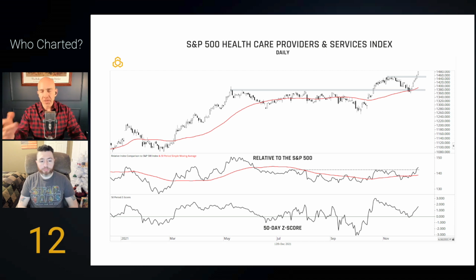And you don't want to buy something that's super extended from its 50-day moving average just because it's making a new 6-month high or just because it's making a new 3-month high. We like to kind of drill down, do a little bit of extra work there. And I want you to contrast this chart with the one I'm going to show later. But right now, this is a compelling looking entry point for that group.